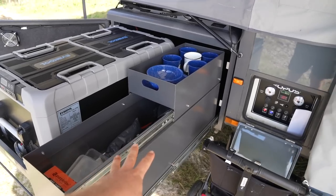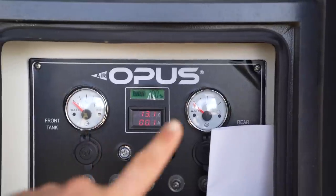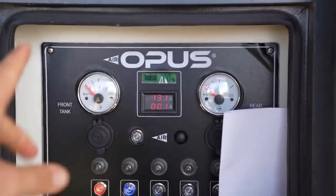Slide out kitchen pantry there. Here's your central station for the Opus. It has two water tanks as well, 80 litres. We didn't actually put any water in them for this trip. We figured we had enough water on the cars and there's some freshwater creeks we can get water from on the island if we need, you know, washing up and cooking water and all that sort of stuff. We're just gonna make this thing fairly heavy otherwise.